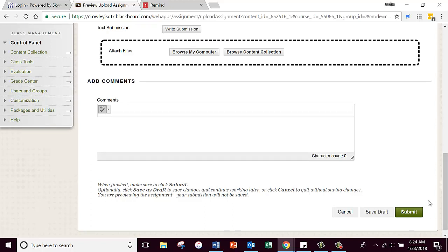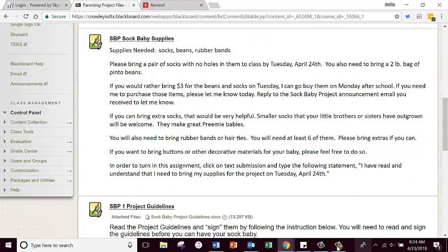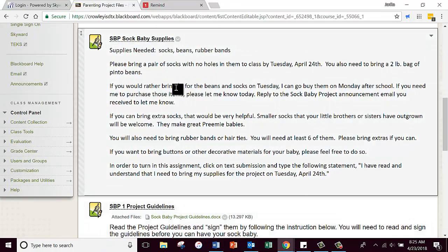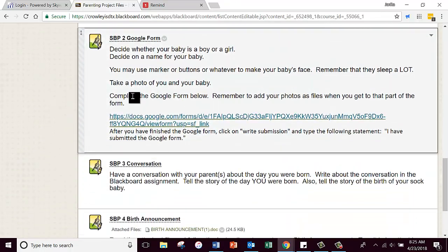So these two assignments that we've gone over, you can take care of today and they'll be done. And then you are two-fifths of the way done with this. Any questions so far? All right, we talked about the supplies, we talked about the guidelines.